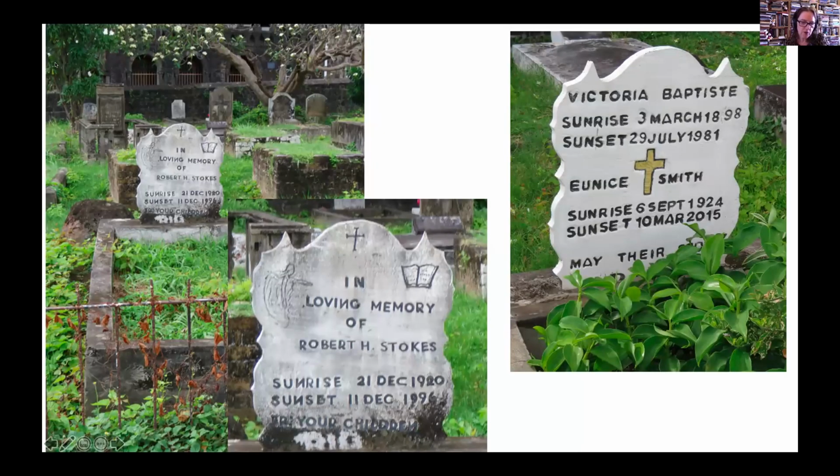Here we see two examples of an almost shield-like memorial. They have a clear Christian symbolism. Baptiste and Smith have a cross, and Stokes a Bible and an angel. What's very noticeable here is the sunrise-sunset dating on both, which is not unusual in the Caribbean. But it's clear that although these are similar looking memorials, they were incised by different people, and you can tell that because of the lettering of the N, which is reversed on one and not reversed on the other.